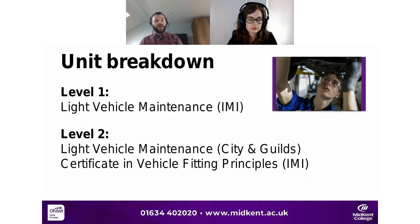The level 2 IMI is very similar in the fact that it is a mixture of practical and theory. Okay, again, the IMI level 1, level 2 have an endpoint exam. So at the end of the course, you will sit an exam, which will be an overall exam on motor vehicle, about what you've learned in the year past. Okay, so what you've learned up until that point, you will then sit in an exam, but you will be ready by the time you get to that point.